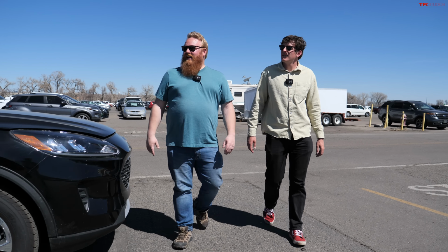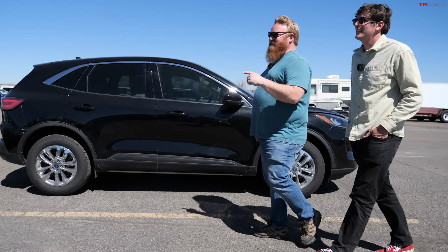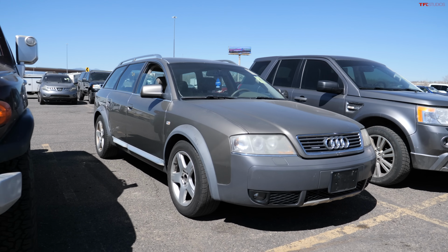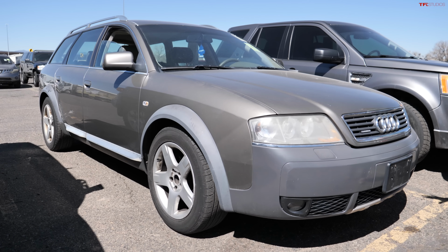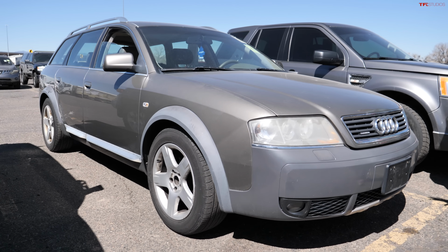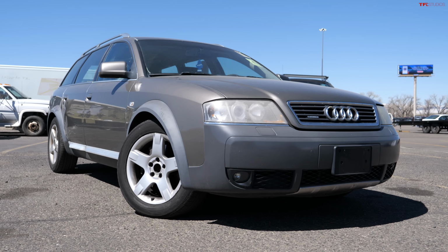Ooh, Tommy, I think I see probably the most problematic car here. Yeah. This is the first gen Audi Allroad. Yeah, great choice, Brendan. So these are cars which I think really moved the needle for the automotive industry. It was kind of an early attempt at an off-roady crossover, but of course with the silhouette of a wagon, but these have a ton of problems.